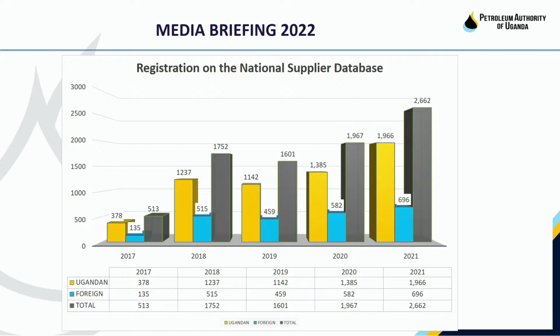This National Supplier Database was set up in 2017, and it is a register of all entities with interest to supply goods, works, and services to the country's sector. Currently, 2,662 companies have been qualified and registered by the authority on the National Supplier Database. This is up from 513 in 2017, and you can see the graph there showing how that has grown.